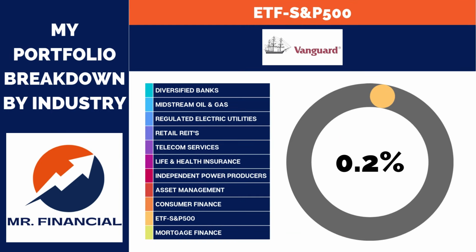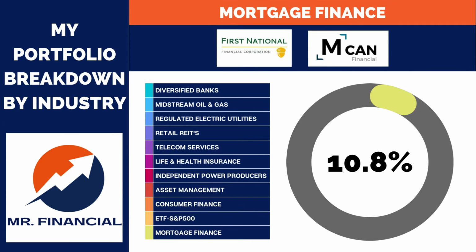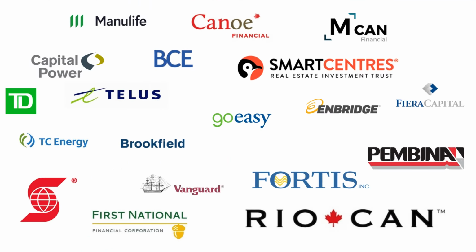S&P 500 ETFs make up 0.2% of our portfolio. Again, our target is 5%, and yes, I know this isn't an industry. And lastly, mortgage finance makes up 10.9% of our portfolio. So there you have it, the 18 stocks and 1 ETF we own in 10 industries.